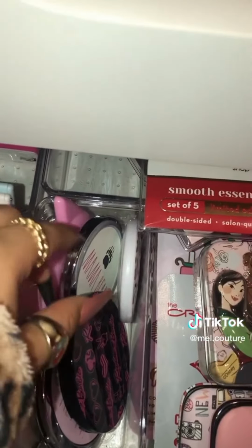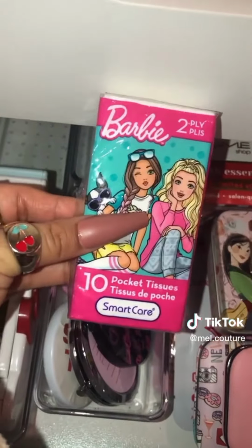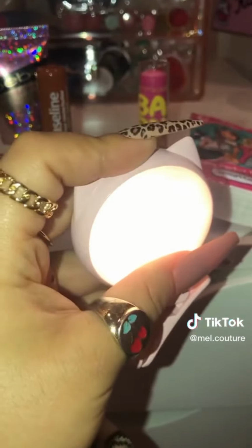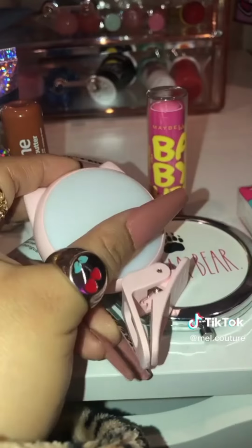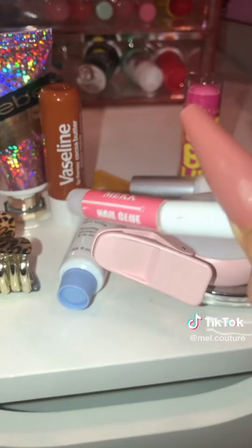And ooh, for a mirror, we can do this mama bear one. So cute. I need to refill these tissues, but let's do the Barbie one. I also need to pack this cute little phone light. This has become my essential. Some lash glue, my holy grail nail glue.